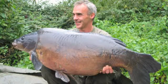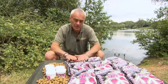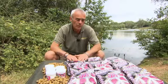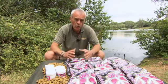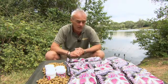But nowadays we've moved on another step, and we have the two latest baits in the Mainline stable, which are the Cell and the New Grange. Now the Cell and the New Grange are slightly different from the original food source baits, in as much as they utilise a new form of protein. Now, in testing the Cell, as with all the baits, they usually get a year to a year and a half's testing prior to being released on the market.